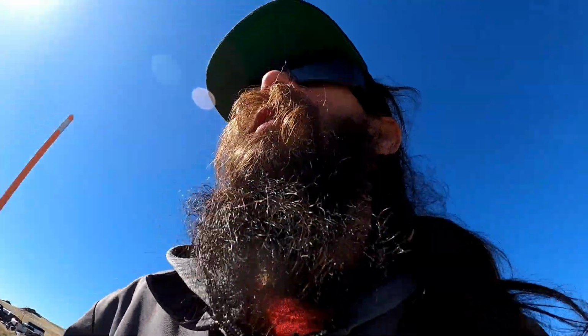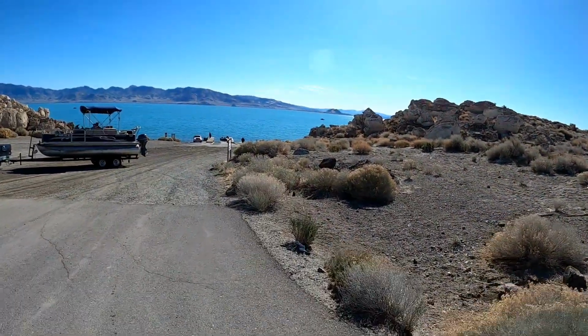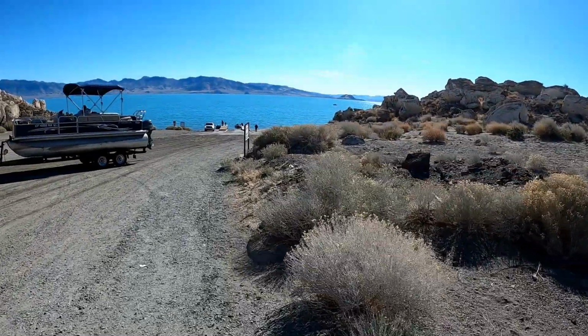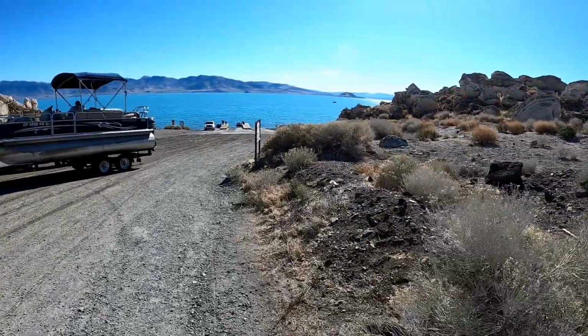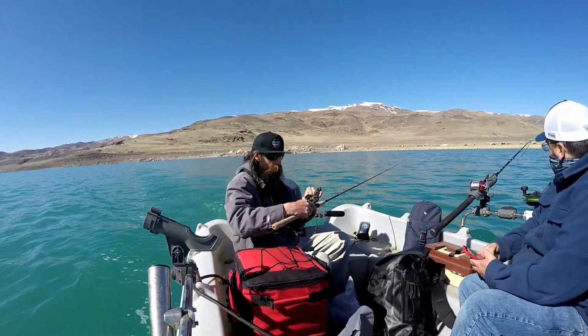If you guys are not familiar with the lake, I'm actually out in Nevada, Pyramid Lake. And I'm hoping to get a 20-pounder, that's my goal. A little windy out there, but I think a little whaley. Big shout out to Fisherman's Life for letting me use it. Let's go get him. Well, we finally got the boat in here.